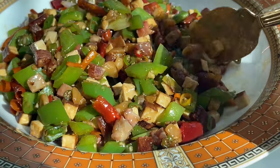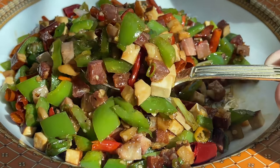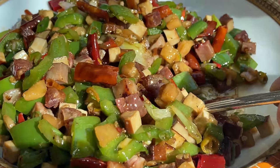The meat, I'm pretty sure it's cha siu. The texture is so nice with the tofu and the crunch from the peppers. And just so much umami. And the flavor and the heat just lingers on your tongue. This is not like anything I've had before. It's just so uniquely delicious. This actually would be really good with some rice. Luckily I got some and it's arriving right now. Well, that was quick.